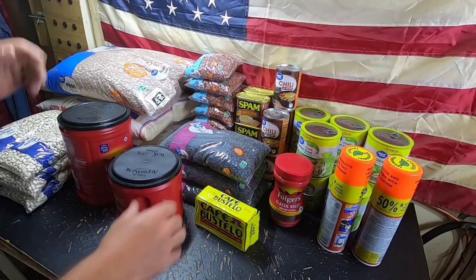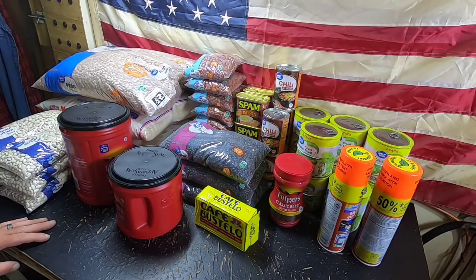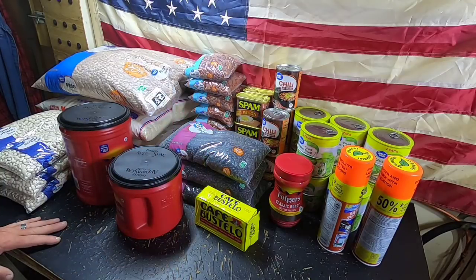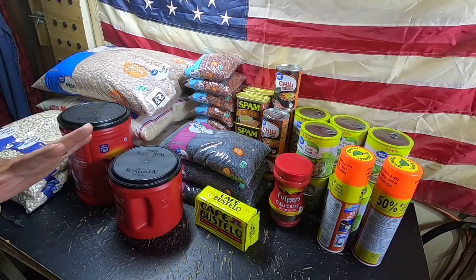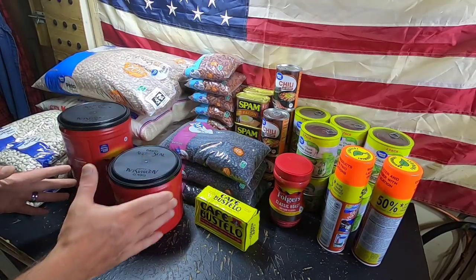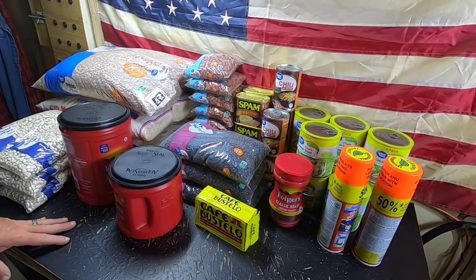So this is our weekly prep for this week. We did a big haul push on a lot of dry goods and some canned goods, especially our meats. We do store up plenty of vegetables and things like that as well, guys. Plus, we have gardens in the ground. But we want to store up as much as possible. The fact is, bad things are coming towards us, and we got to make sure we have food to provide for our family.